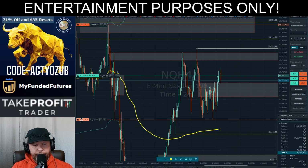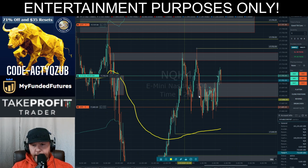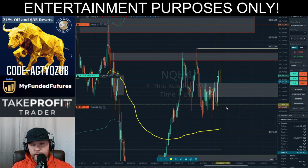You know what I might do here? I may put a hard stop right here because we have this fair value gap here. And even if it hits this without closing below, it's still not bullish, right? So I think I am going to just put a hard stop right there. So risking 15 handles or 20 handles there.